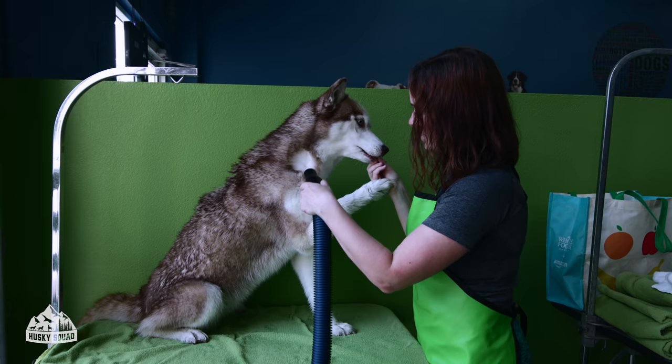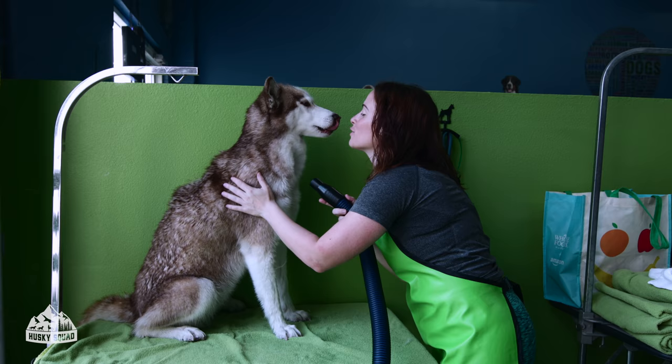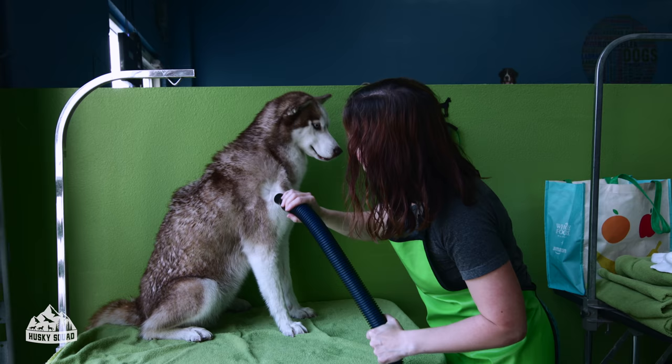She was so much more focused on the treats and less on what I was doing, and by keeping the setting low for the first time to let her know that this is not scary, I think is going to change the game long term. Kimari is going to enjoy blow drying her coat. I love this.